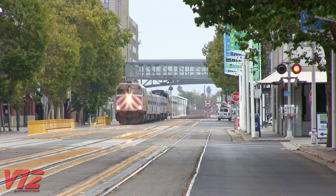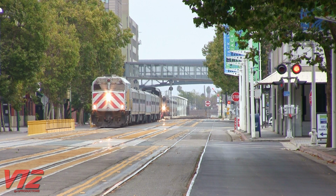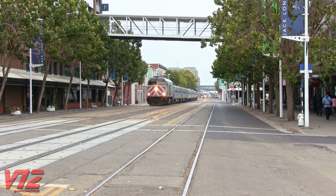This is Jack London Square in Oakland, California. And a classic EMD F40PH is running down the middle of the street. Number 90215 wears a retro Caltrans livery and is named after Bakersfield, California.